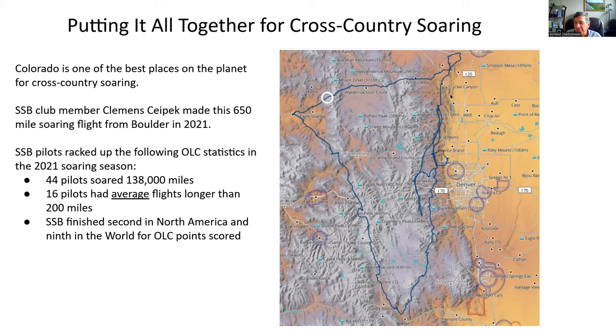As you can see from this flight, this 650-mile flight, it formed something of a triangle, which we like to do, and we get more points on OLC. So this is a spectacular flight done by a great pilot. But it's doable.